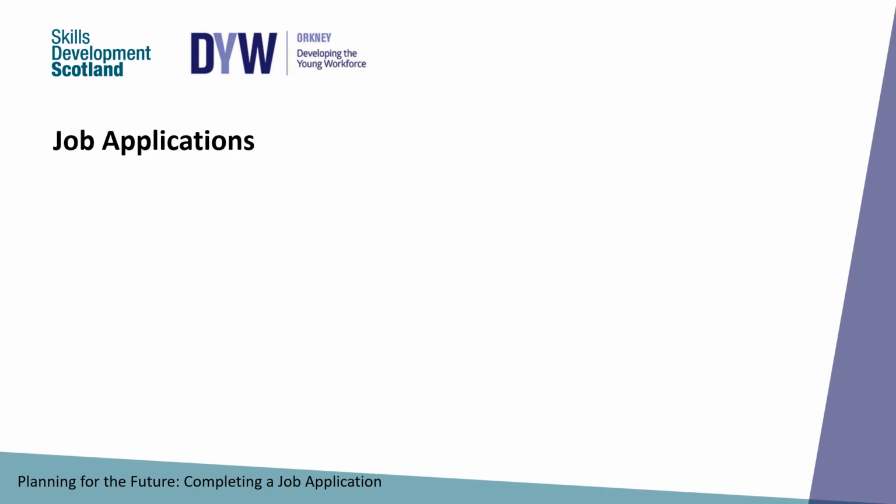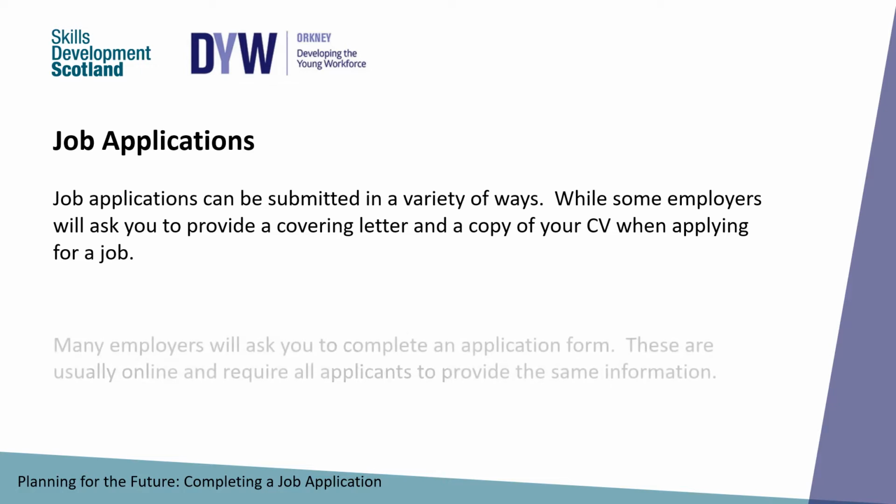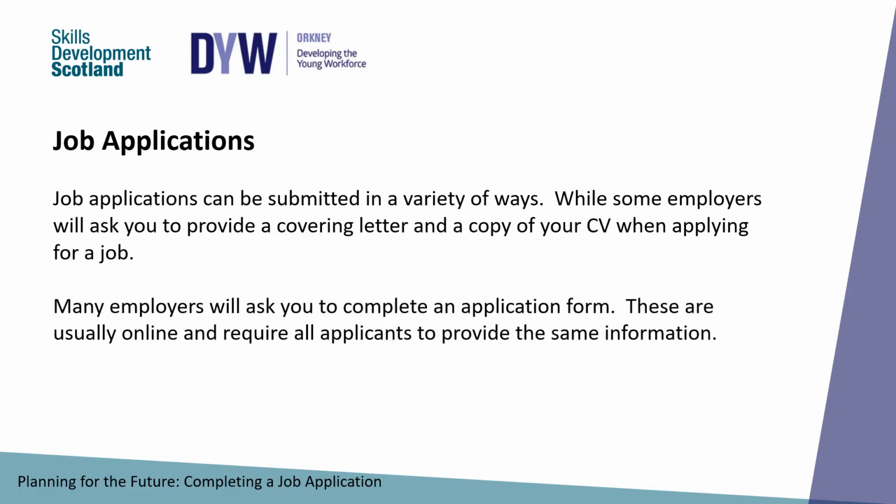When you are job searching, you might come across a job advert which asks you to send a CV along with a covering letter, and you can learn more about that type of job application in other presentations in this series. There are also different types of application forms, including for a college or university. The way you would go about completing all other application forms is very similar to how you would complete a job application form, so we will concentrate on job application forms today.